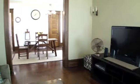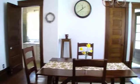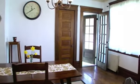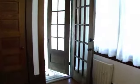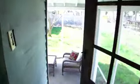Lovely bay window on the landing going up to the second floor. Third floor has an office or sitting room, a bedroom, and a large storage area with built-in drawers. Stately turn-of-the-century home has tremendous character and charm. Only seeing it firsthand can you really appreciate its value.